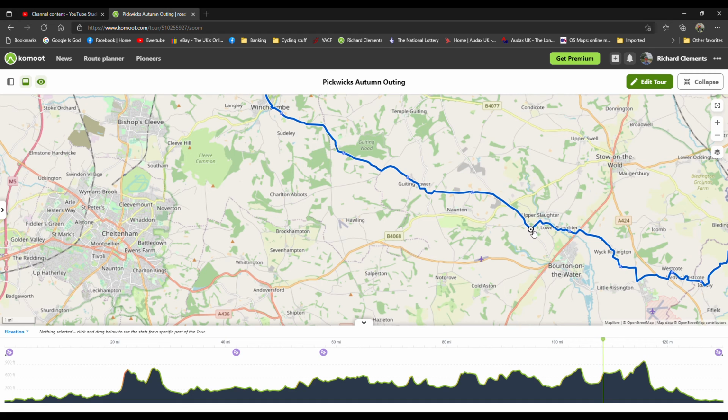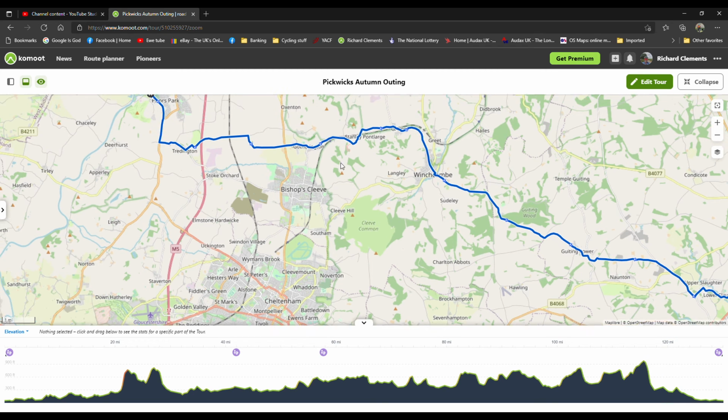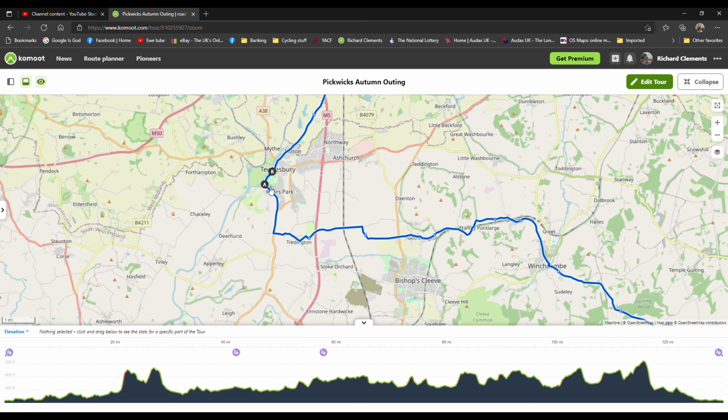There's a bit of a drag up out of there, but you carry on down into Guiting Power, which has a nice pub, and then along this road, and eventually you drop off the edge of the Cotswold Escarpment, as you can see by the elevation map at the bottom. You literally just drop off the edge of the world down into Winchcombe, and then it's relatively flat all the way back to Tewkesbury, as you can see here.